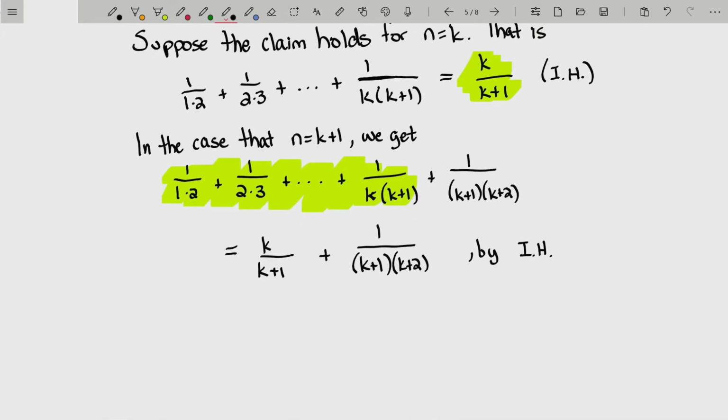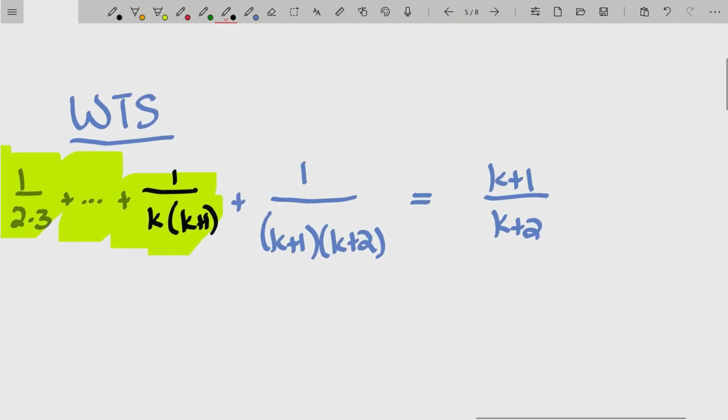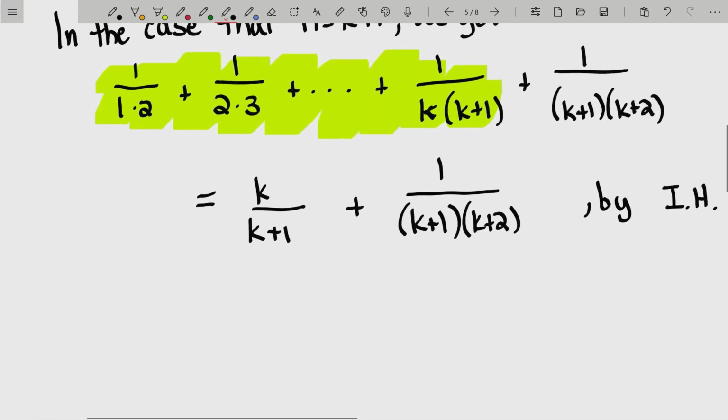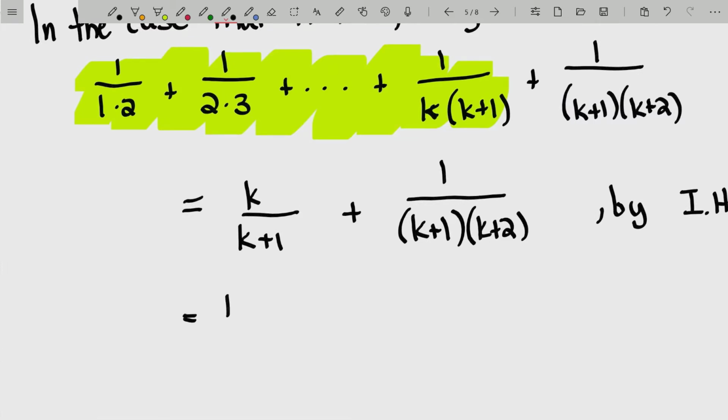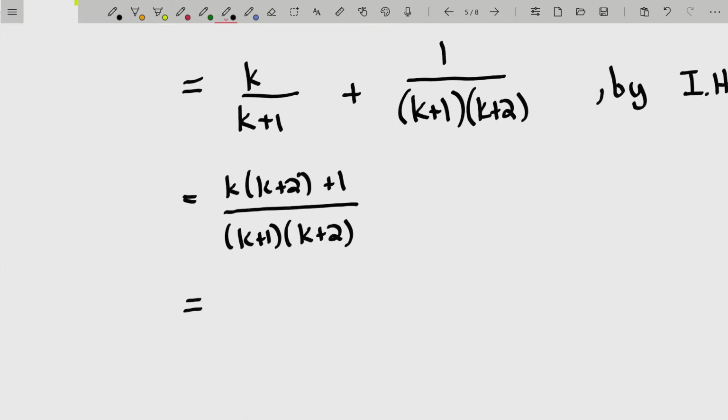Now we can actually combine those two fractions, and noting where we want to end up. We want to end up at k plus 1 over k plus 2. So I'm going to go ahead and combine these two fractions by using a common denominator. That's k times k plus 2 plus 1 over k plus 1 times k plus 2. If it doesn't look like it's going to get where we want to go, you just have to cross your fingers and hope. Honestly, that's k squared plus 2k plus 1 all over k plus 1 times k plus 2.